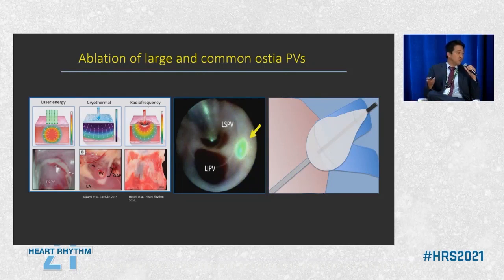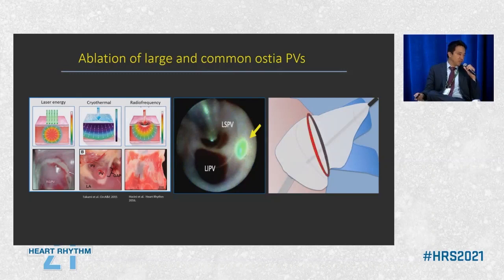But this laser balloon can get quite large. There are veins that can be up to 4 centimeters in size, and this balloon can easily handle that in one shot. That's sort of an illustration of the expansion, and then you're able to do a lesion set to the common pulmonary vein. Now that many different energy forms are out there, the fact that the balloon can expand is a really big deal, in my opinion.